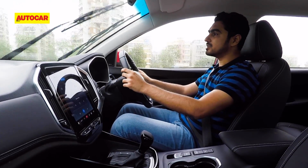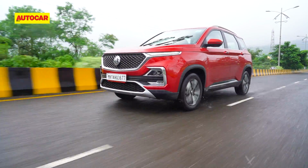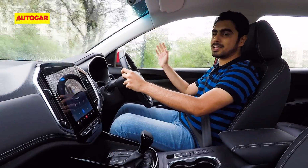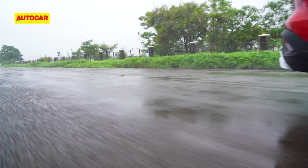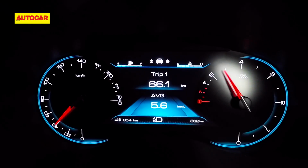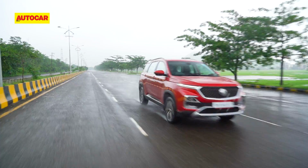Refinement levels are very nice and engine sound is really low, so while cruising or while idling you can barely hear the engine. What's also nice is that ambient noises are kept outside, which adds to the whole premium experience of this cabin. You can hear this motor when it is spun beyond 5000 rpm. Still, it doesn't lose its refined character.